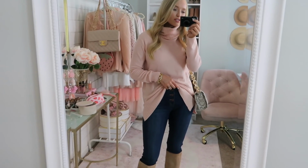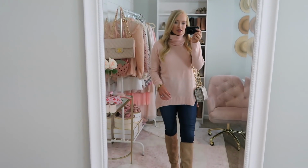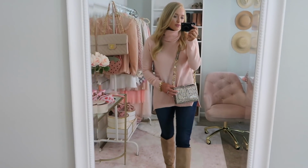You can do a little front tuck with this. There's plenty of extra material. You definitely don't have to size up. This is a size small. And then I love the little pop of snake print with this.